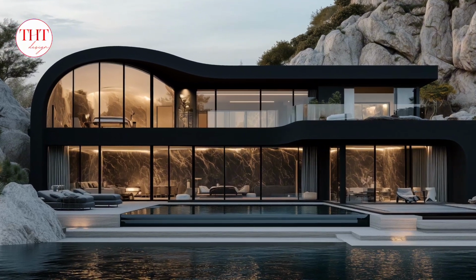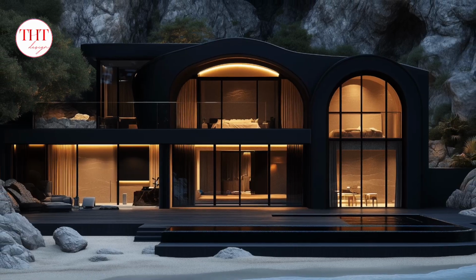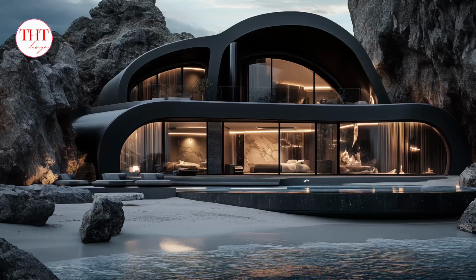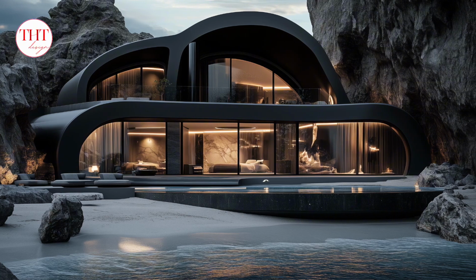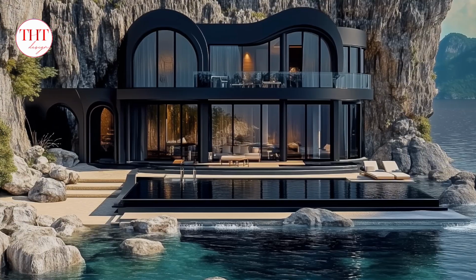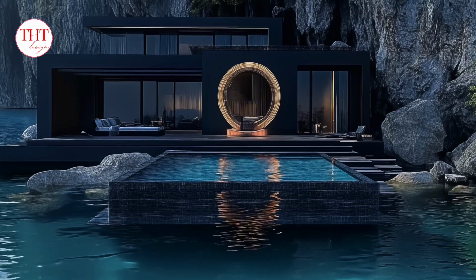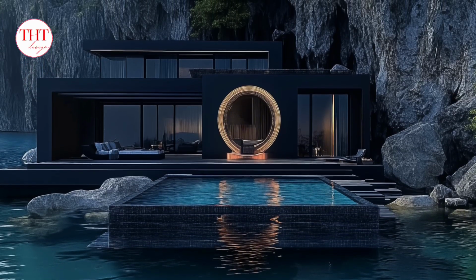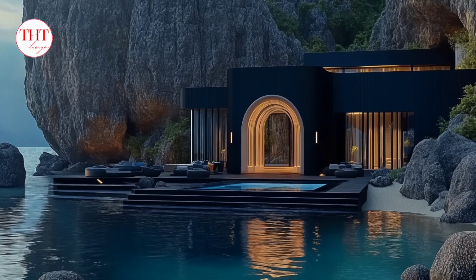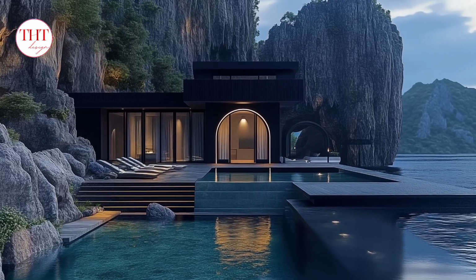Metal accents: sleek metal frames for windows and doors, complementing the black exterior. Stone cladding for the lower level, integrating the house with the rocky terrain. Architectural details: clean lines, a minimalist approach with sharp angles and geometric shapes. Flat roof, a contemporary and sleek look that complements the modern aesthetic. Overhangs, to provide shade and protection from the elements while maintaining the minimalist look.